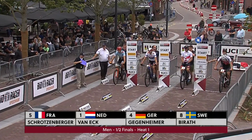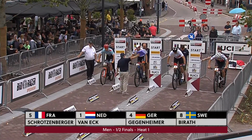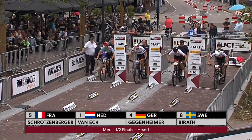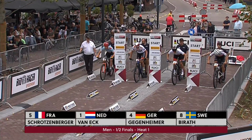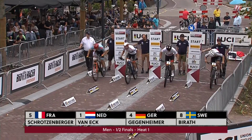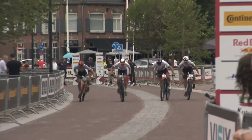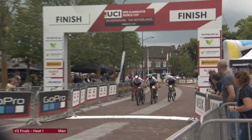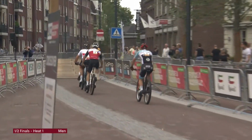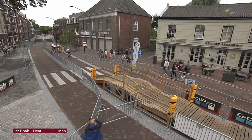This is the first of those semi-finals. We have Quentin Schwarzenberger on the left-hand side, Jeroen van Eck, the European champion, the series leader Gegenheimer, and Anton Birat on the right-hand side, who's been incredibly quick. So the whistle goes. Who's going to have the fastest start here? Gegenheimer and Jeroen van Eck in the centre of the screen are going at it, side by side, and it looks to me like it is going to be Jeroen van Eck, the rider with the #1 plate, the fastest in that time trial, quickly up and over, but they're being challenged.